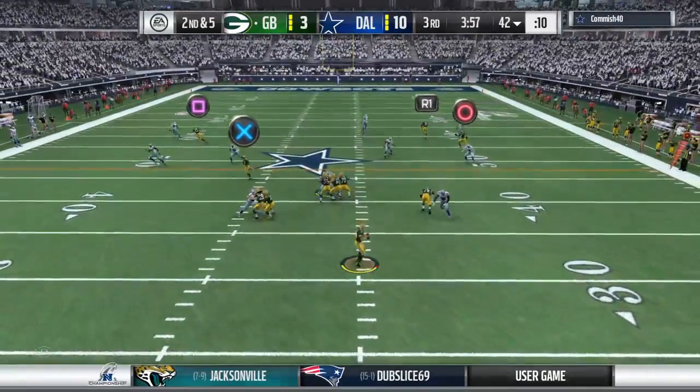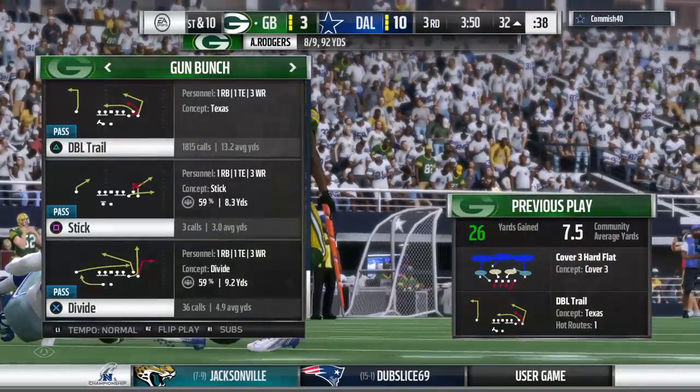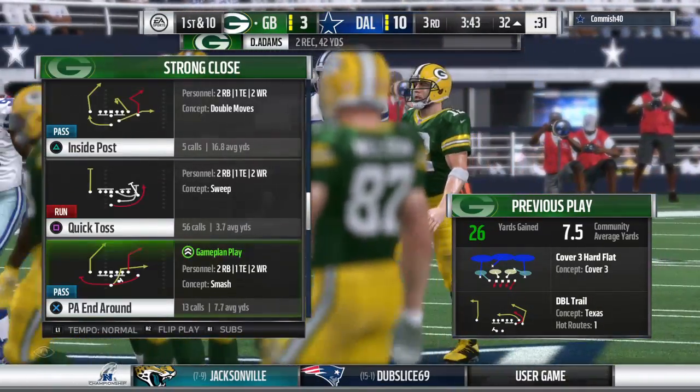Rodgers to throw on 2nd down. Over the middle, that's caught by Adams, and he takes this one down all the way near the 30. And at this stage, down in the second half, looks like they just wanted to find a way to get it in the hands of their playmaker, and they did.